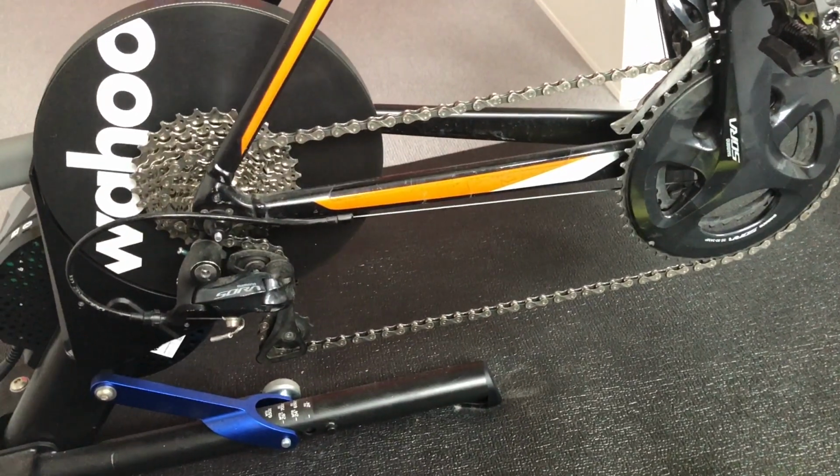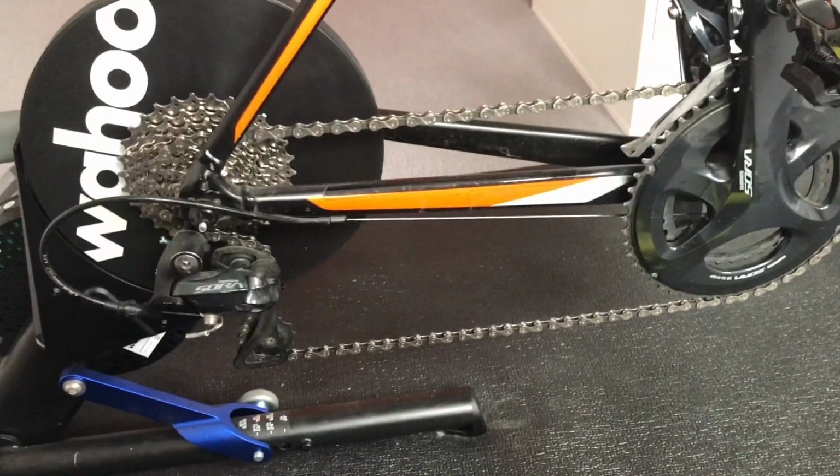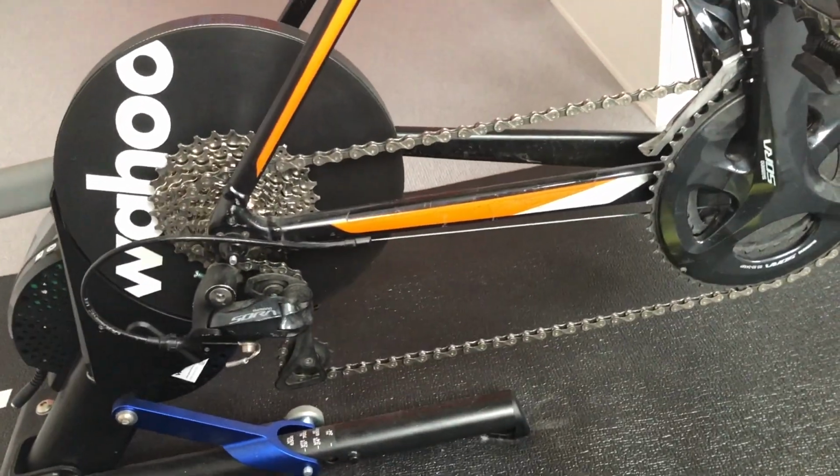Something I've been meaning to do for a couple of days now is actually get some lubricant on this drivetrain, because it is super squeaky, and who wants to be putting out more watts than they have to?